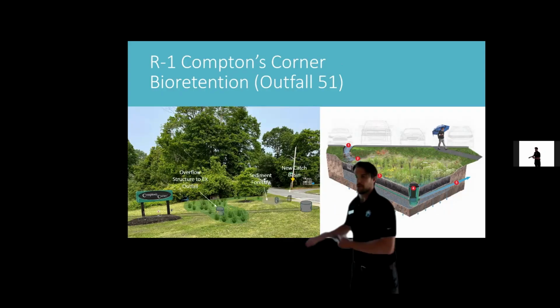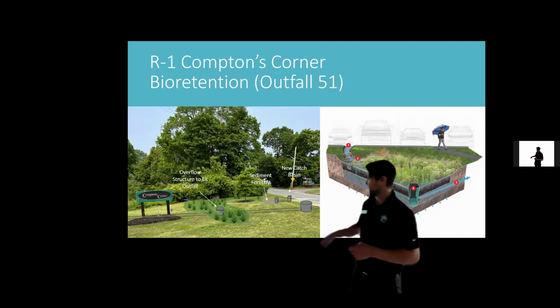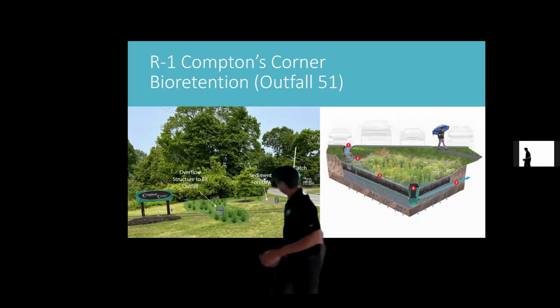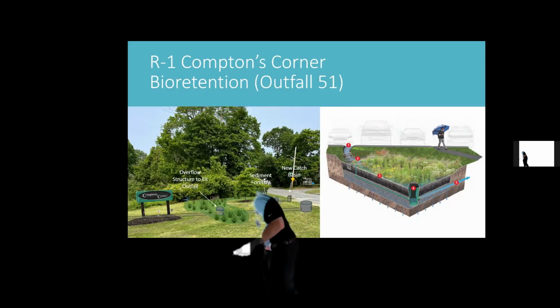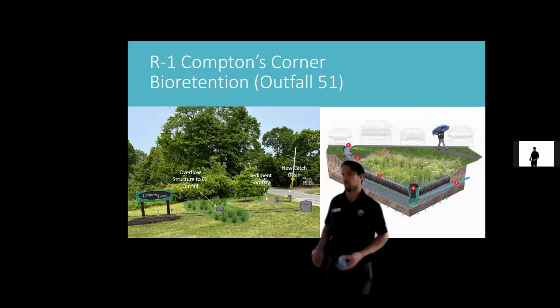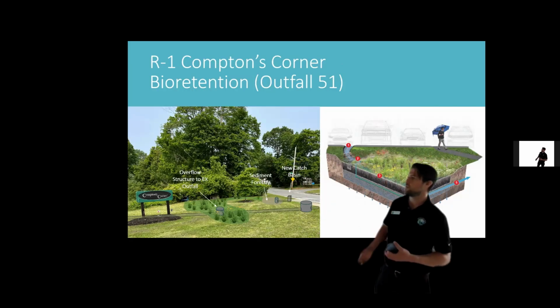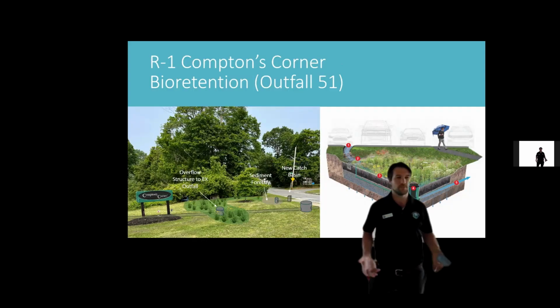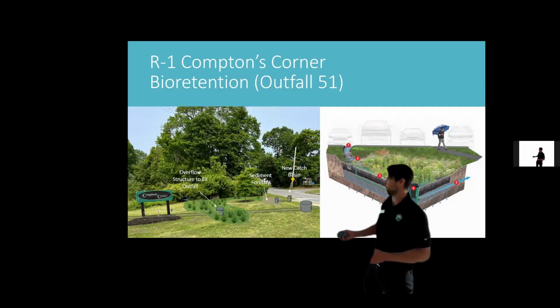You're going to have a better look at these on our boards, but just like I was explaining, an inlet to a sediment forebay here, taking the runoff from the road. And then this dashed line that runs across the screen is the existing pipe that we would tie into. It's a similar practice or condition at all the sites. We're trying to reuse the existing drainage infrastructure.